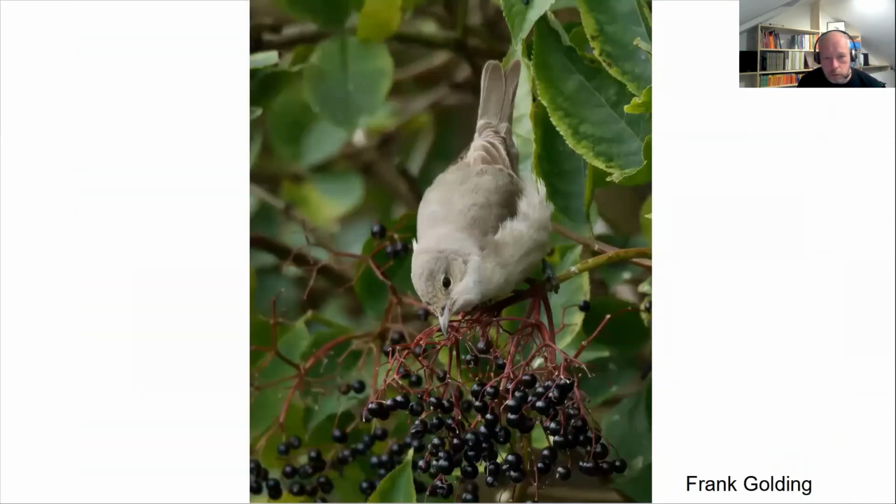Across the road from that, there's some nice bushes of elderberry and willow, and they've had some good birds. The elderberry brings in blackcaps, garden warblers, and very occasionally a barred warbler like this.